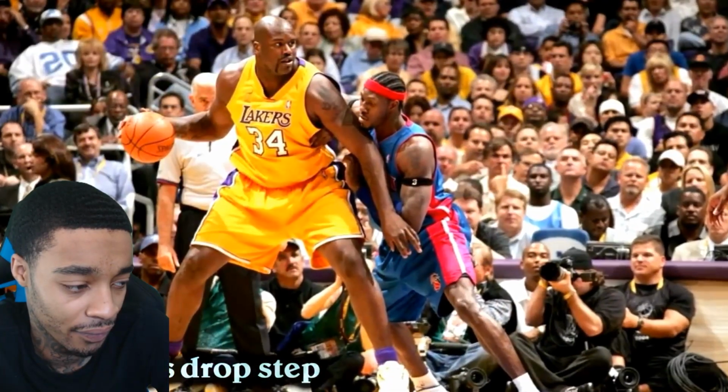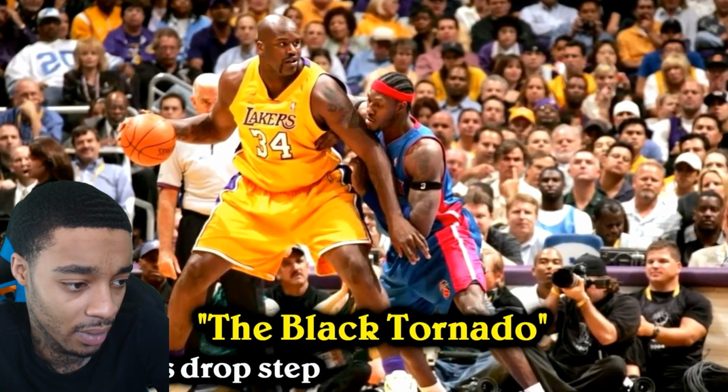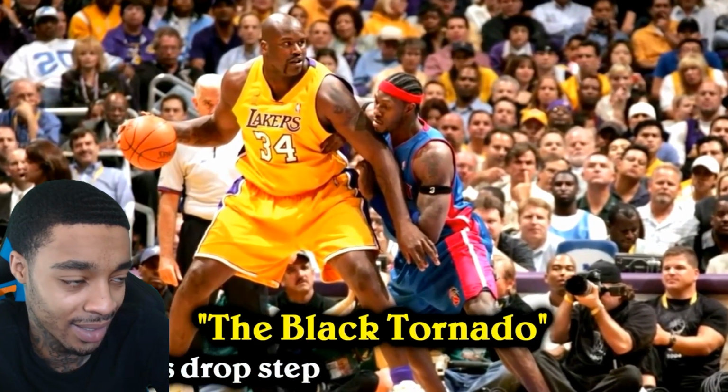Number 3, Shaq's drop step. He called it the Black Tornado. A very simple yet devastating move. He would do a quick spin and use his massive body to protect the ball, then go up for a layup or a dunk. It worked very well because Shaq is a giant. He was way too strong, and this move was way too fast.